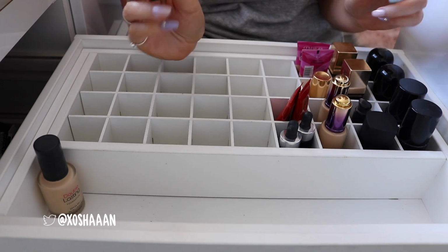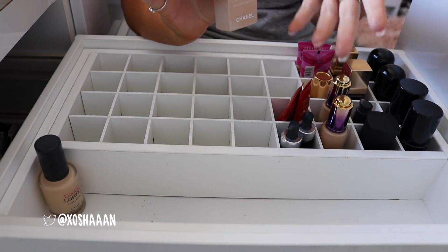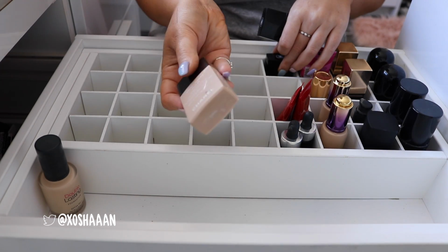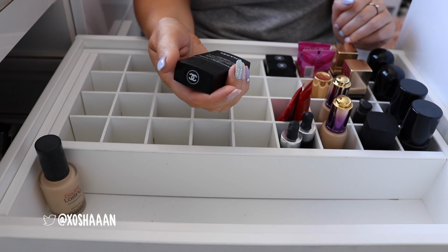My shade is 30 Beige. I love this stuff. It's kind of natural looking, but it makes you look good. I don't know how to describe it. It's just a really beautiful finish. And then I've got Vitalumia Aqua in 10 for when I've got no fake tan on. I'm going to get rid of this one. This is the Perfection Lumia Velvet.